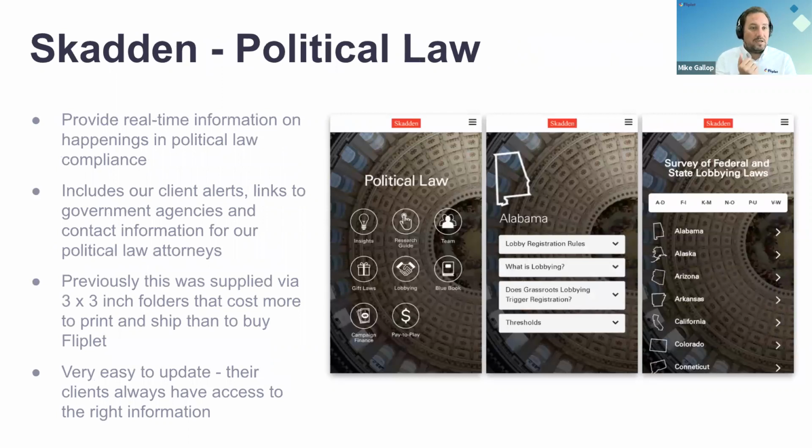The marketing team over at Skadden in New York produced this application a number of years ago. The application previously was three 3-inch binders. These were high quality, and they would obviously print them out, and they were correct at the time of going to print, and then they would ship them out to their customers, their political law clients. It cost an absolute fortune to do so. It was cheaper to buy Fliplet than it was to actually print and distribute these guides that they sent out.